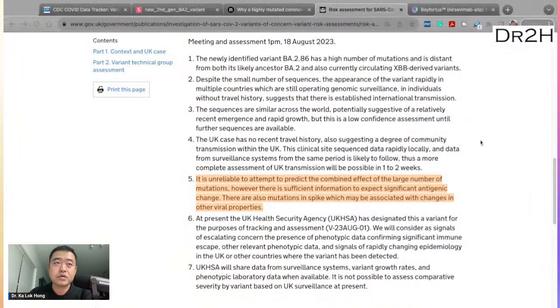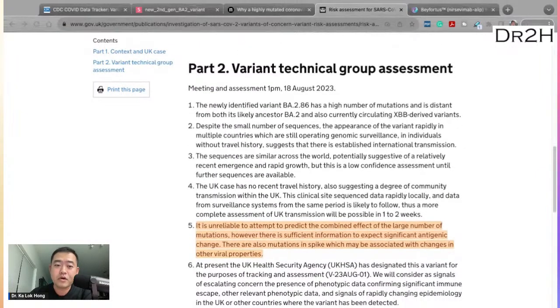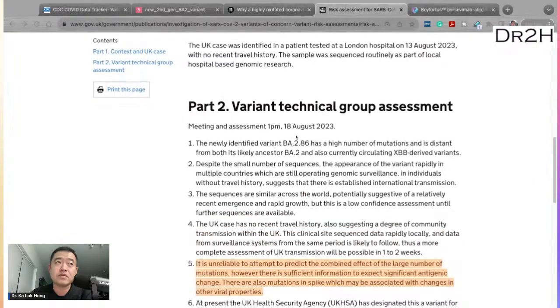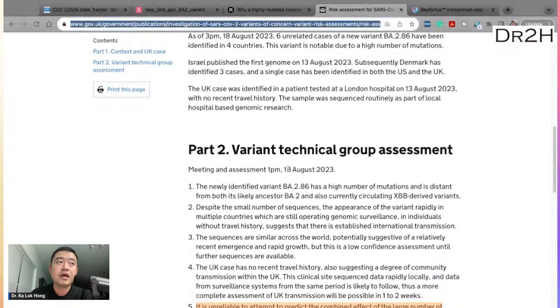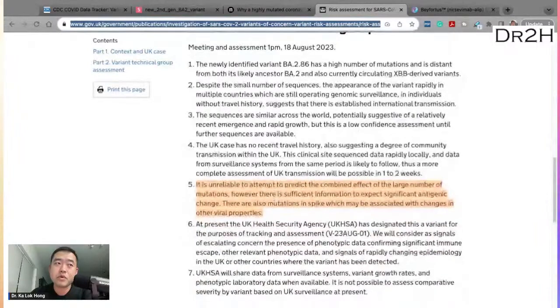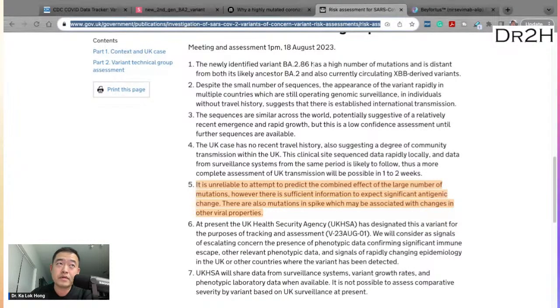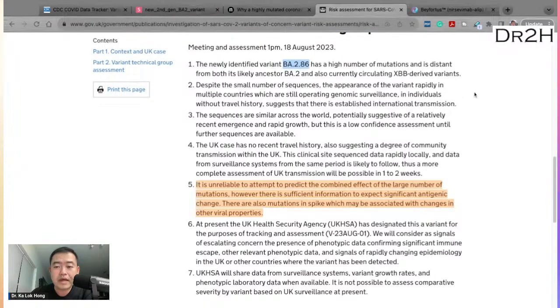Now, do take note of the official risk assessment. The UK, or Europe in general, has been doing a better job communicating and finding the relevant information. They still do a weekly report, and this one was from last week from the UK government agency. But they're pretty conservative at this point. They're not making any bold predictions about this new variant BA.2.86's infectiousness as well as severity. So that's really the current assessment that we have.